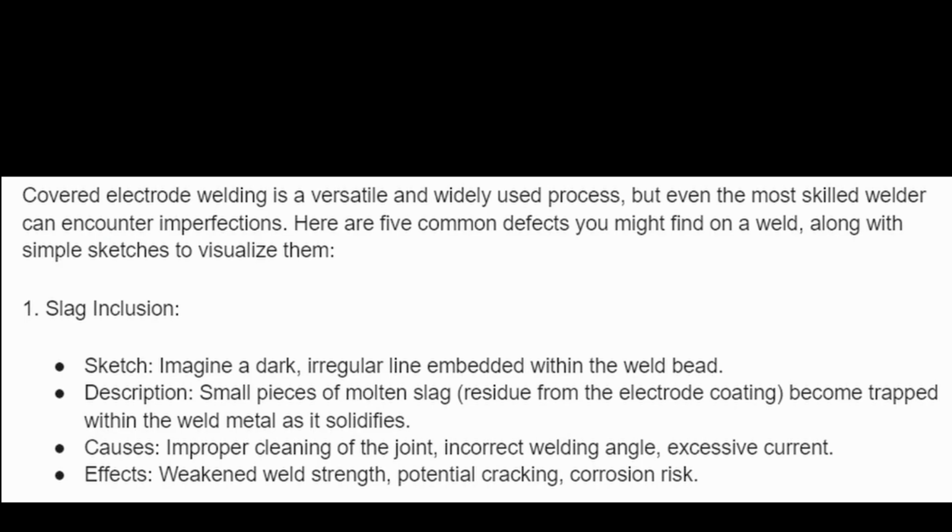Describe, with the aid of sketches, 5 defects that may be present on a weld produced using the covered electrode welding process. Covered electrode welding is a versatile and widely used process, but even the most skilled welder can encounter imperfections. Here are 5 common defects you might find on a weld, along with simple sketches to visualize them.